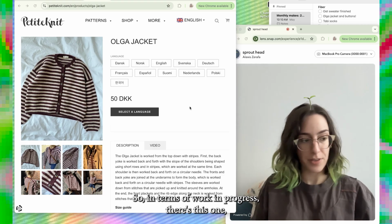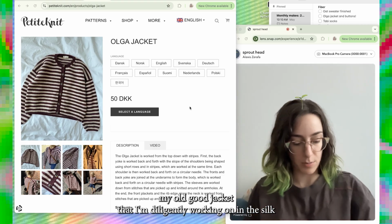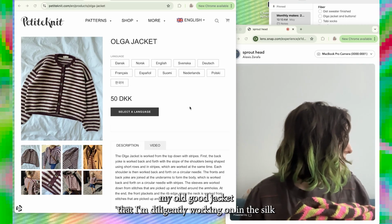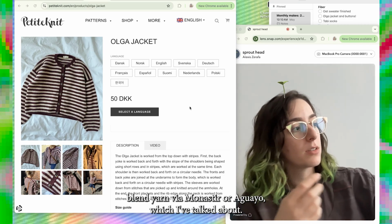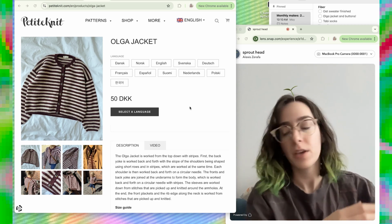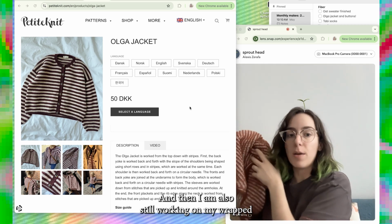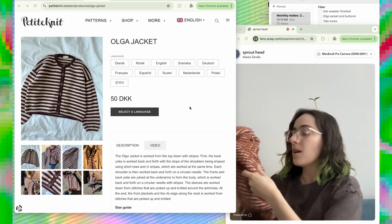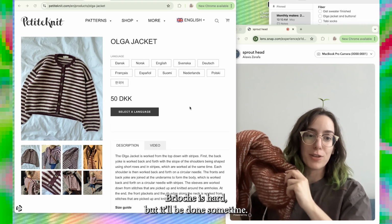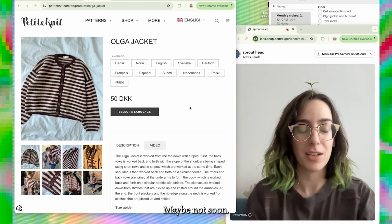So in terms of work in progress, there's this one, my Olga jacket that I'm diligently working on in the Silk Blend yarn by Monostel Uruguay, which I've talked about. And then I am also still working on my wrapped in brioche shawl with the beautiful yarn that Knit Picks sent me. It's taken me a while. Brioche is hard, but it'll be done sometime, maybe not soon.